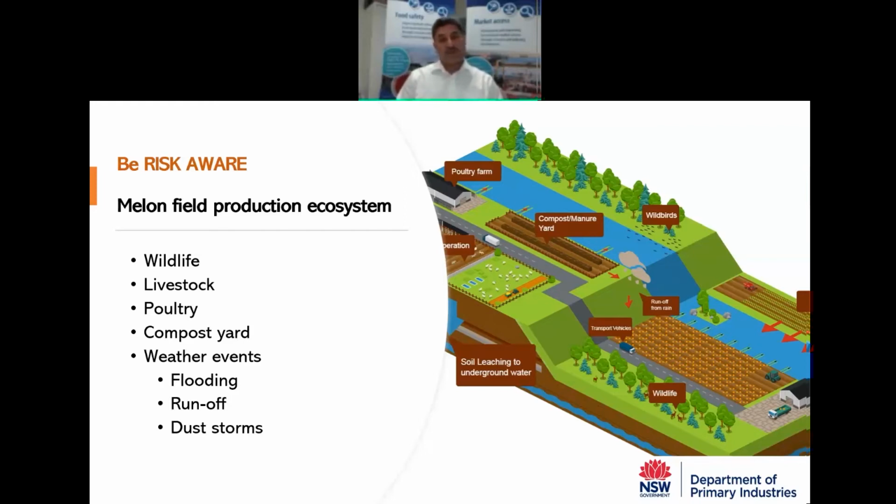The most important thing is the animal feces, which is generally the source of microbial contamination. So we advise growers to do risk assessments for the presence of wildlife surrounding their property, and also look for livestock operations such as cattle feedlots, poultry, piggery, as the runoff from these livestock operations can contaminate the irrigation water upstream, and sometimes weather events such as flooding, runoff, or even dust storms can bring contaminants from neighboring properties to the melon fields.